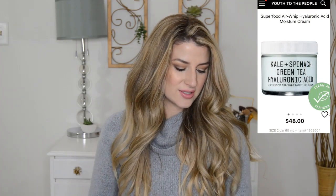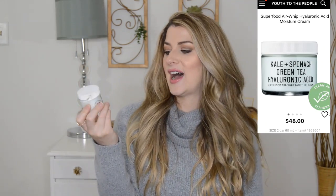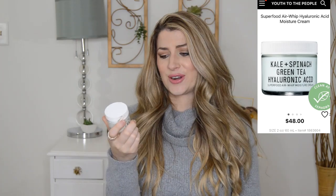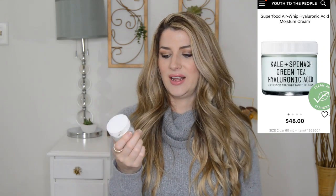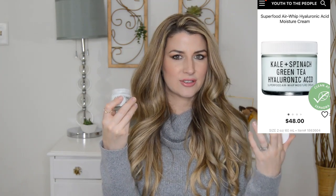It's so good. And then speaking of moisturizers, I also went through the Youth to the People Kale Spinach Green Tea and Hyaluronic Acid. This is another product I don't feel like is worth the money. This is basically a hyaluronic acid moisturizer that you can get from the drugstore. I just didn't think it was worth it. And it also left a tacky, uncomfortable texture on my skin.